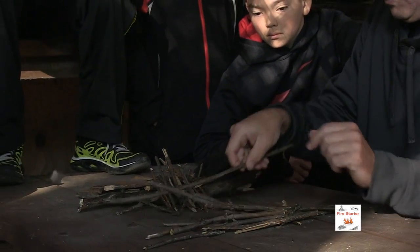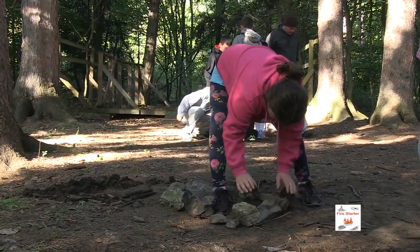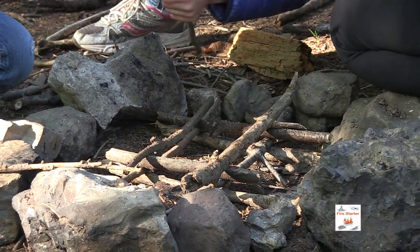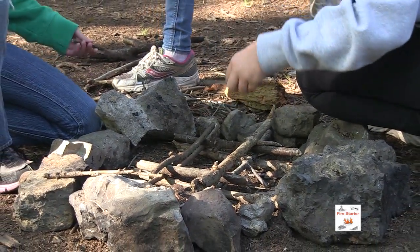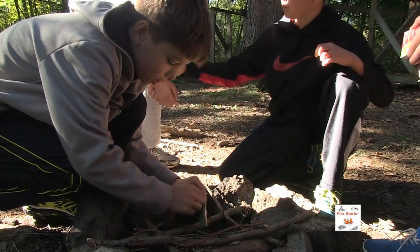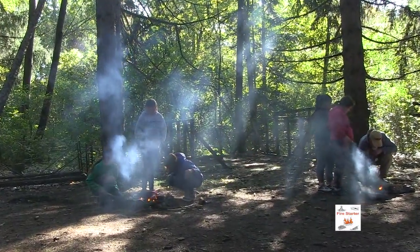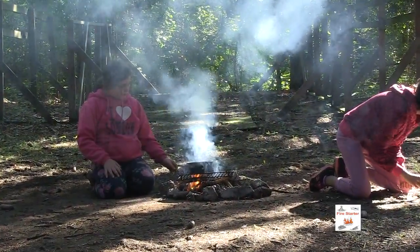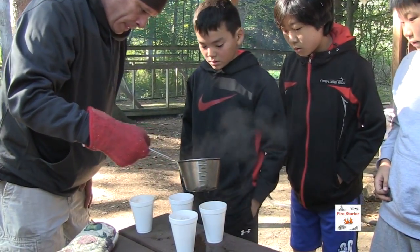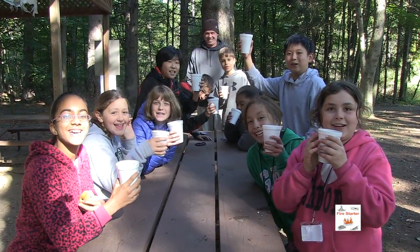Firestarter teaches you about tinder and kindling. Building your fire pit area. And what is the best way to plan and gather the materials to put together a successful campfire? Successfully getting a kettle of water to boil will reward you with a cup of hot chocolate, which on a chilly day is certainly delicious!